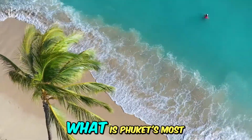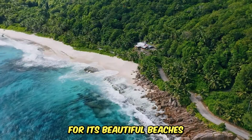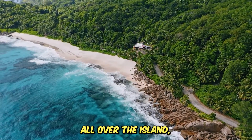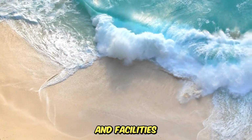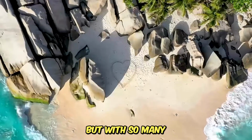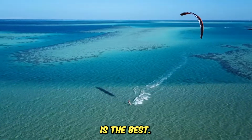What is Phuket's most well-known beach? Phuket is most likely known for its beautiful beaches more than anything else. There are more than 30 of them all over the island, so they all have different atmospheres, views, and facilities, and even types of sand. But with so many options, it's hard not to wonder which beach in Phuket is the best.